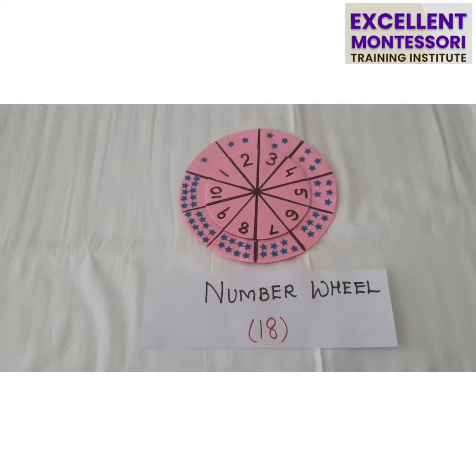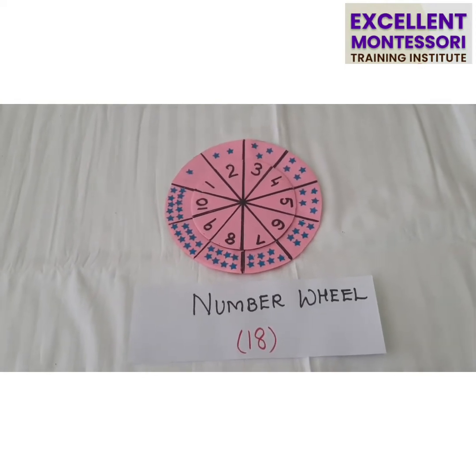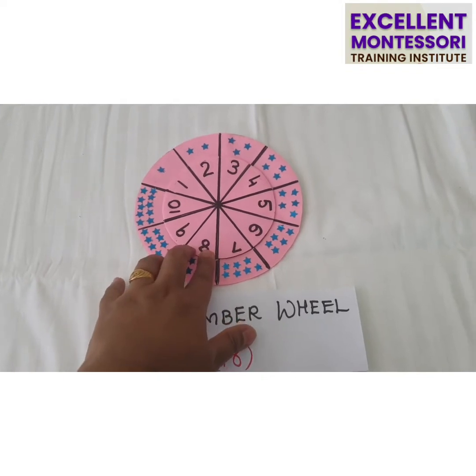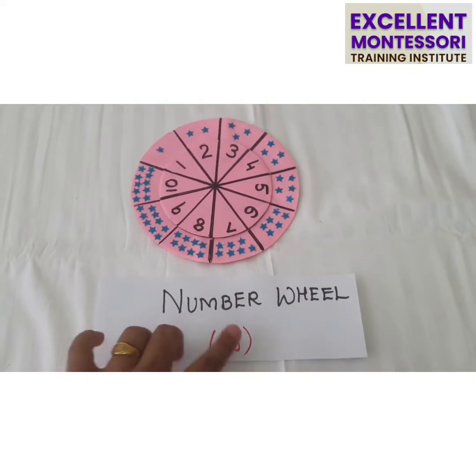Now come to the number wheel. It is a great tool that helps matching skill. The children can easily recognize the number name and also its value. Odd and even number recognition, everything is done here in the number wheel.